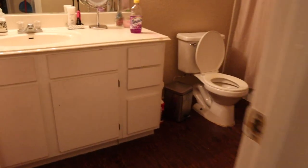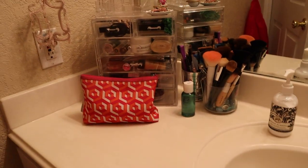I'm in the bathroom, which hasn't changed a lot from the last time you saw it, kind of, and then I added that. Gotta clean the floor tomorrow. And yeah, that's it for tonight. So tomorrow I'll do more and update you guys on it.